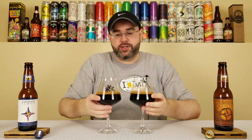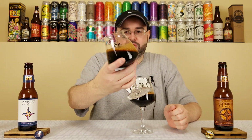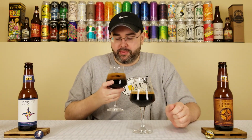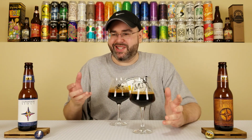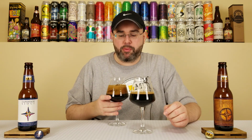They look gorgeous. Let's get a nose on the Expedition. I just like the creaminess to the head of this. I mean, it's just sticking. Oh my Lord. It's a beautiful looking beer. Now these are both cellar temp, probably around 63, 64, 65 degrees, somewhere in that range. So appropriate.